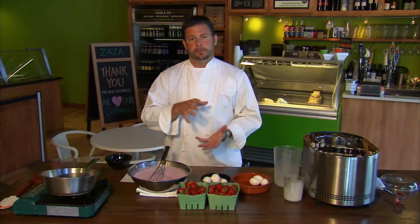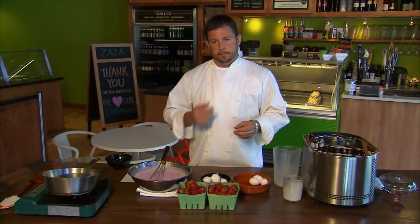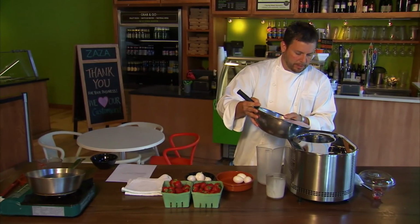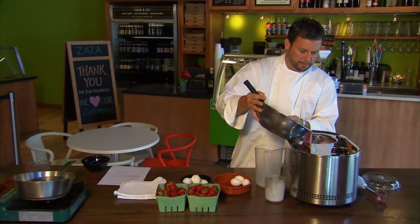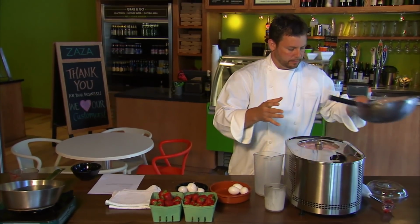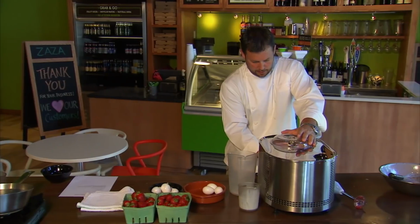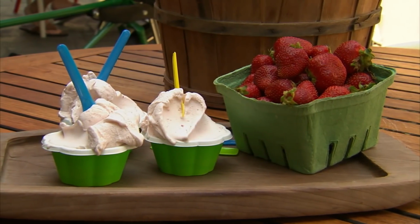They have those that you just put the cylinder into the freezer and then you freeze it from there. This is mine that I use at home, and it's maybe a little bigger than the average one, but they work just about the same. So we're going to fill this about 2/3 full. And then I'll set it on freeze. And in about 15 minutes, we'll have incredible strawberry gelato.